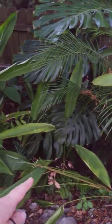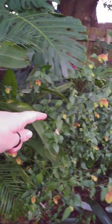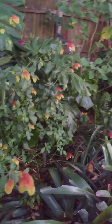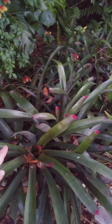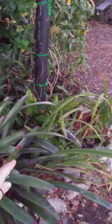It's pretty big. That's the huge parrot beak heliconia. More philodendrons. A shrimp plant. This is the first shrimp plant. She loves to be cut up. All these are one bromeliad. One of the first ones I ever bought.